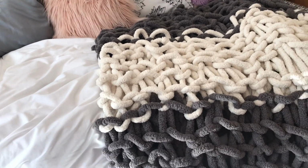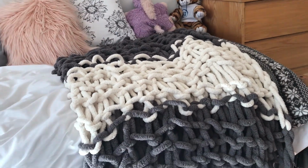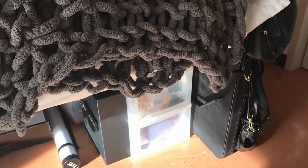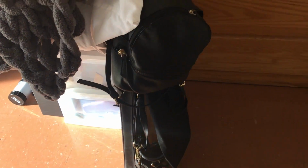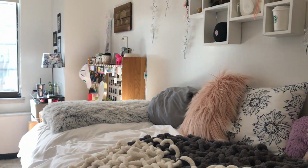This is a blanket that I made. I arm knitted this because I'm cool like that. Anyways, underneath my bed I just keep my suitcase, my backpack, some random art things, and then extra storage. I have my mini backpack hanging off of the rail thing, and my portfolio hanging and my purse hanging, and then my umbrella for when it rains and things. But yeah, that's my bed and area.